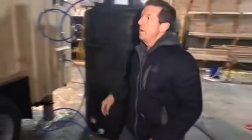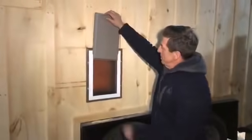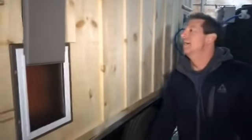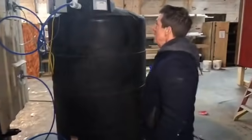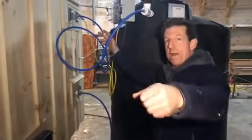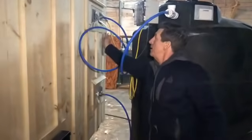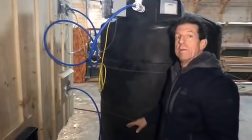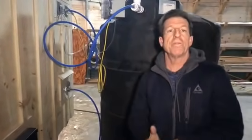Here's your pet door. So she has a pet door. We can raise it and lower it and all that stuff. I'd be afraid at the house one of the raccoons would come in. This here is a pump, and it's sucking the ozonator air through the house, comes out here, and it's bubbling that water. It's bubbling the water, and that actually purifies the water more.